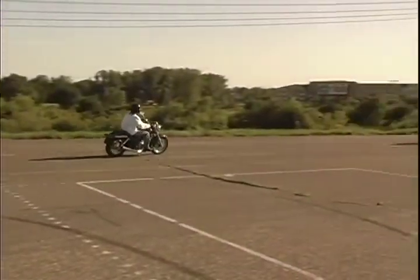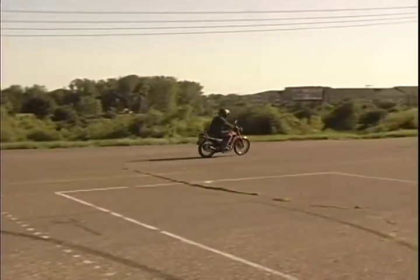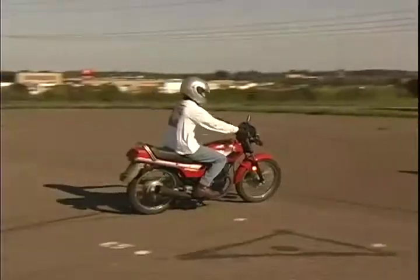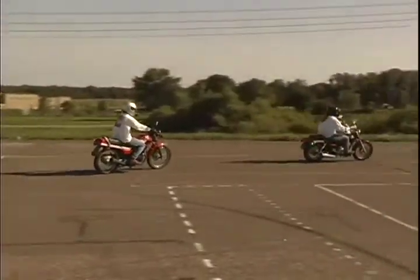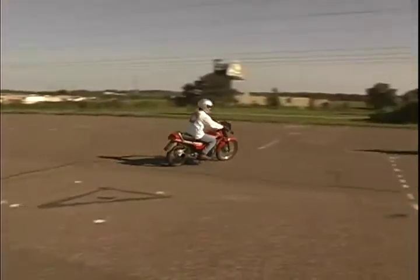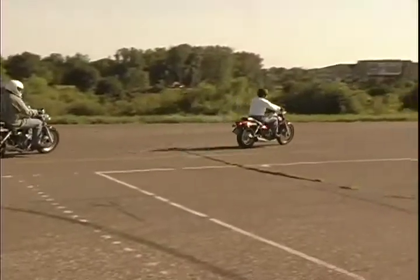The riders should be looking through the corner, keeping their knees against the tank, pressing on the inside bar to initiate cornering lean, and accelerating through the corner. Some of our riders are doing all of these things very well.